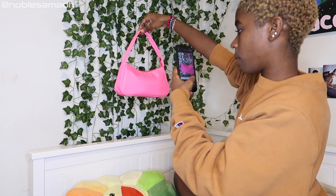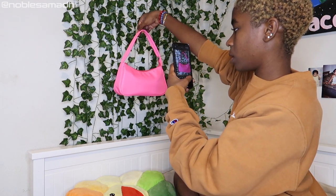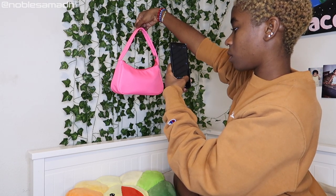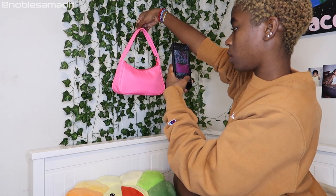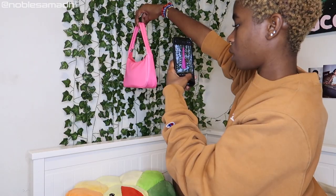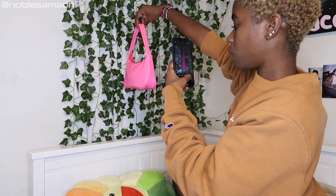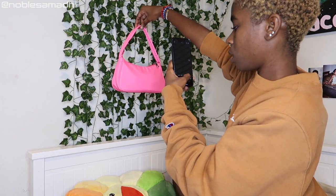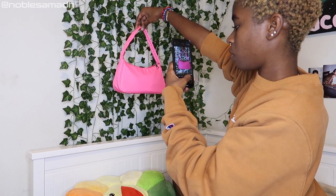Ooh, my nail looks a mess too though. Actually, I don't even want my hand in it, child. So I'm gonna take a picture, boom. I take about five. One, two, three, four, five. The back side. One, two, three, four, five.